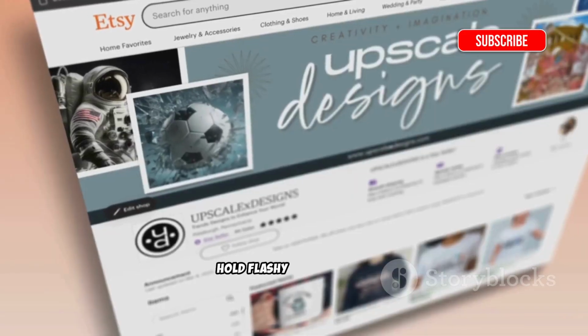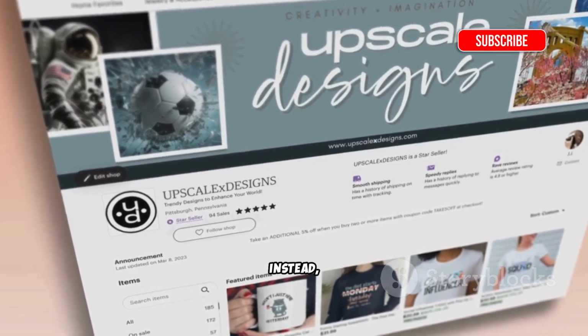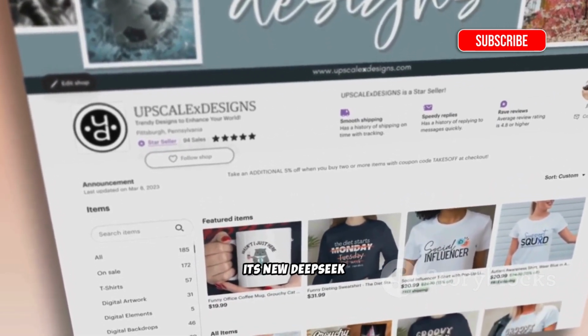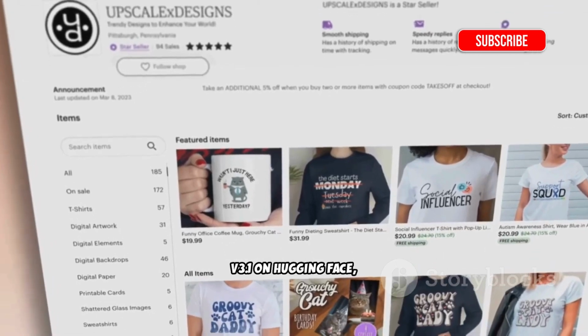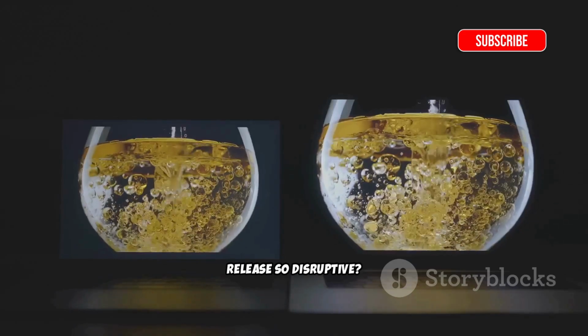This open-source AI has officially changed the game. DeepSeek didn't hold flashy press events, didn't make hype videos, and didn't tease the world with leaks. Instead, it quietly dropped its new DeepSeek V3.1 on Hugging Face, instantly setting the AI world on fire. Why was this release so disruptive?